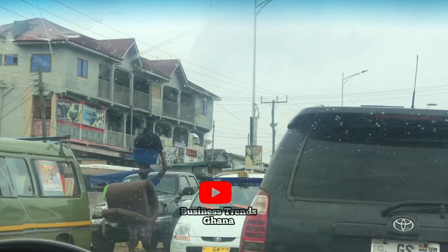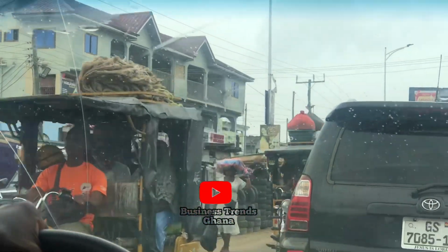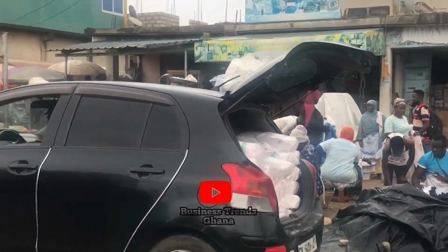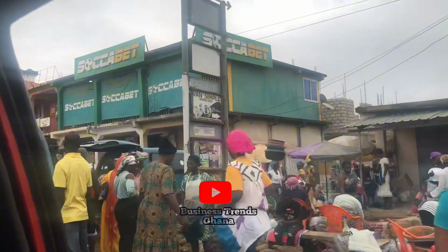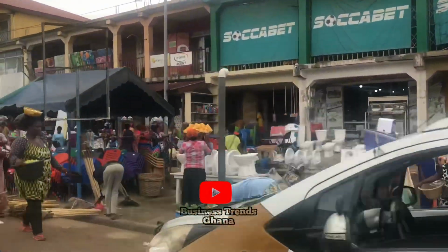You can see the road is very busy. I don't know if it is their market day or what. Yeah, you can see these tricycles as well. So as I told you, this is the Kasoa new market. When you are going to Ofaakor, you definitely pass through the Kasoa new market before you actually get to the location. So the traffic is what is actually going to take us long.